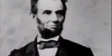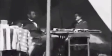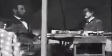Lincoln also became personally fascinated with the technology of modern warfare. Within a year, he was well versed in military tactics and strategy. Yet nothing prepared Lincoln for the problems he was to experience with his generals.